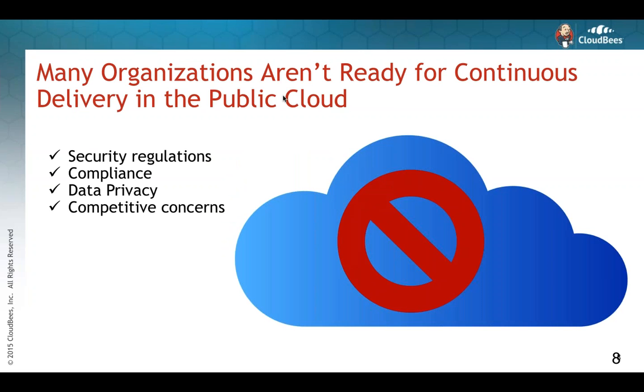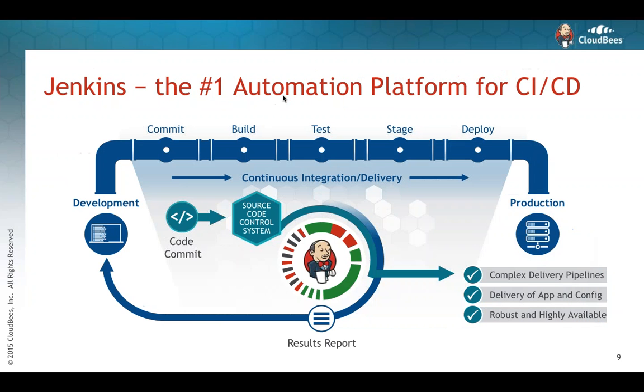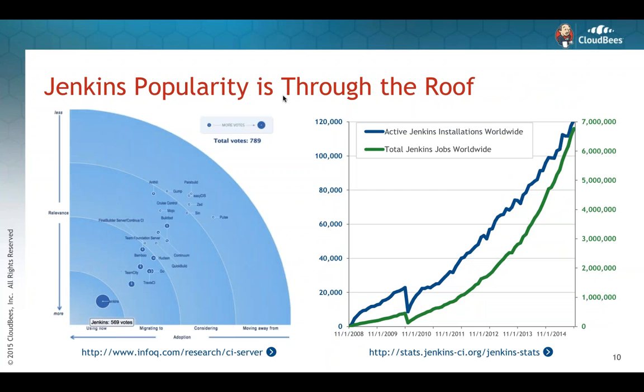But they're not quite ready for the public cloud. They don't want to do their builds and their testing up in the public cloud, for a variety of reasons. They have security regulations, compliance reasons, data privacy, or competitive concerns, right? And because they're not ready to move to the public cloud for doing continuous delivery, that's really led to the rise of an open source project called Jenkins, which is really the number one automation platform for continuous delivery. It's an open source project. It's enterprise software that you can download and install and run in your own environment. So it's become hugely popular.